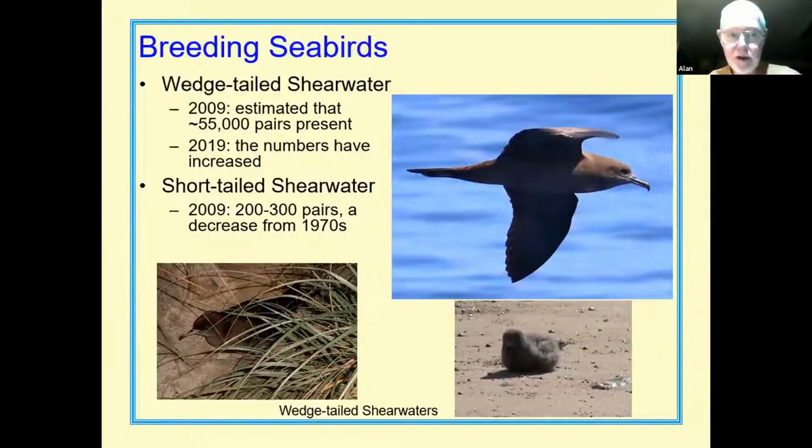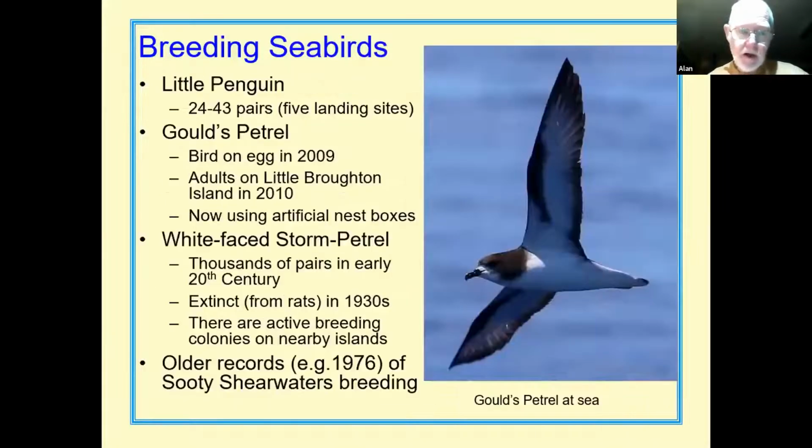There still are short-tailed shearwaters on the island breeding, but my theory is that they're not succeeding in the competition with the wedge-tailed shearwaters, which are just dominating. Other seabirds on the island, firstly little penguins.